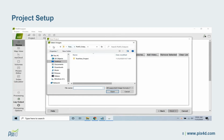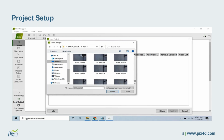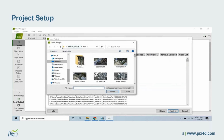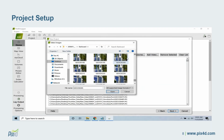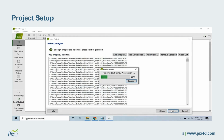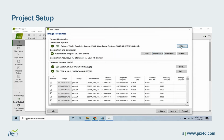In the next step of the process, we need to add our images from the TrueView. The TrueView is a super cool camera. Lewis talked about it earlier. You have this port and this starboard camera system, so you'll have two folders, two different sets of images that you'll need to import into the software to start off processing. We'll do that. For this project, you have 982 images. Once we proceed, the software will extract all that EXIF information and read that metadata.